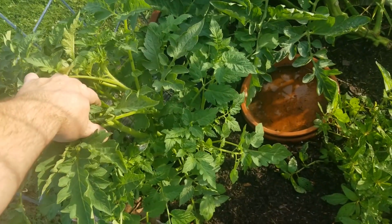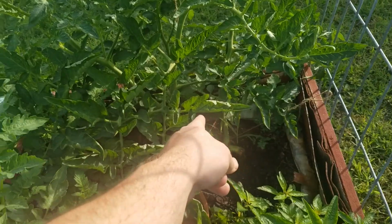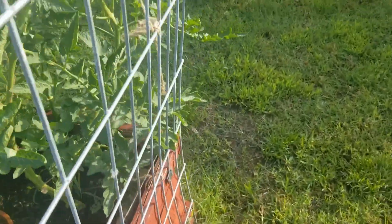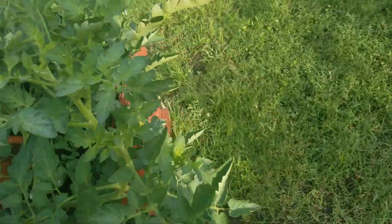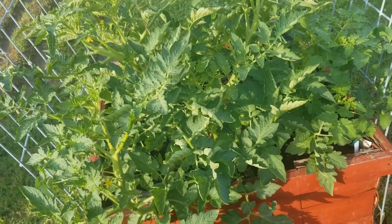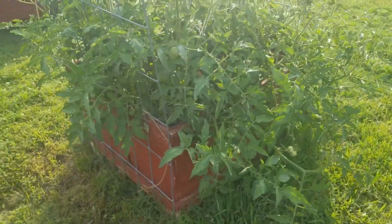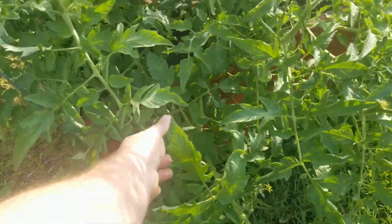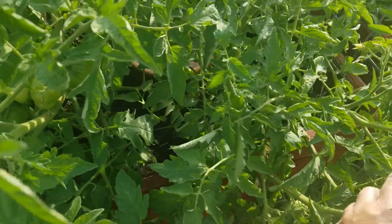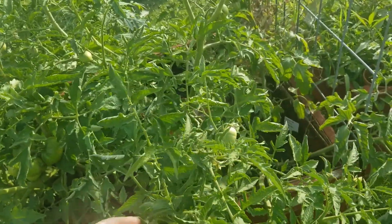Tomatoes, this is Damsel, I think. She's doing okay. I believe that one's a Cherokee Purple. The Cherokee Purples, this is our first year with them, and they seem to be doing pretty well. I feel like they came in a little bit earlier than the Damsels did. These have already been pruned back. I know that we probably could prune them back again. This one actually needs to be tied up, so I'll get to that here in a minute.